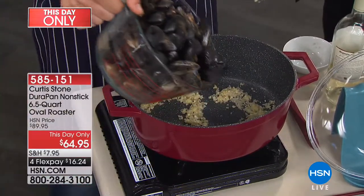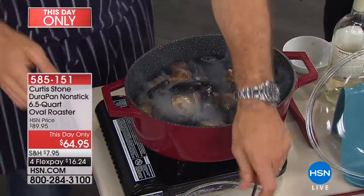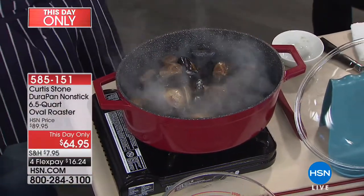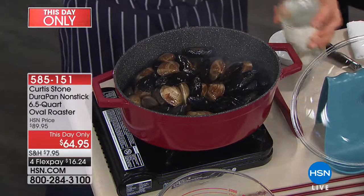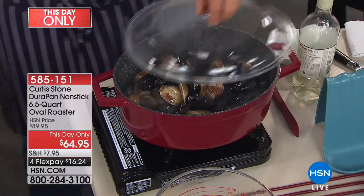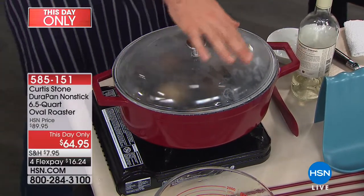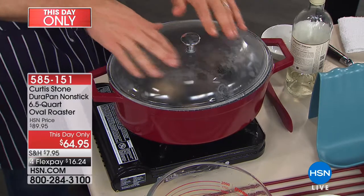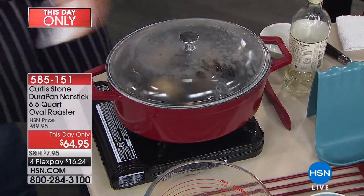Then I'm going to pick up my mussels and a few clams as well. Drop that into the pan. You'll see a little bit of that steam rise up. I want a little bit more, so I'm going to add a little white wine because I like the flavor of white wine. And then we're going to take the lid, drop that on, and again, you're going to see it engulf with steam. Really soon, you're going to see little droplets of that condensation dripping right back in. So this is a Dutch oven at its absolute best.